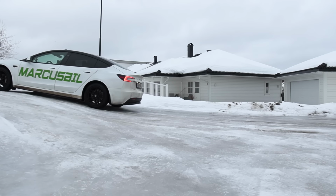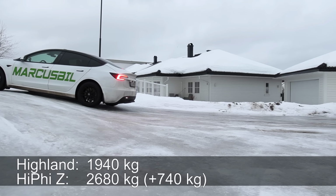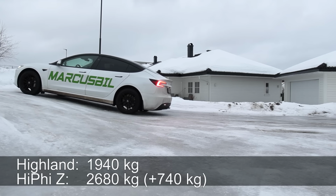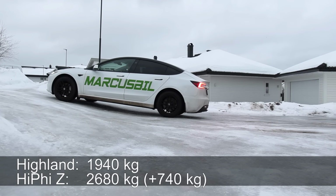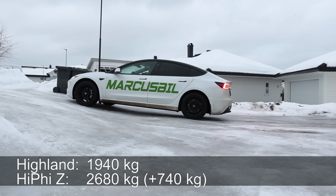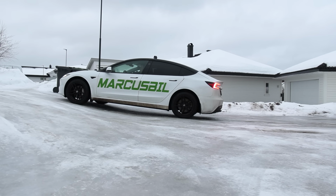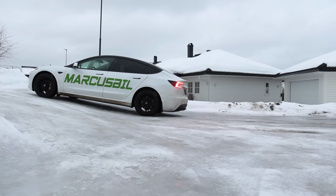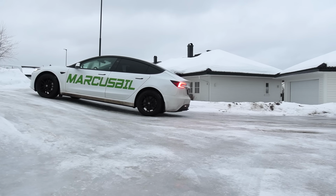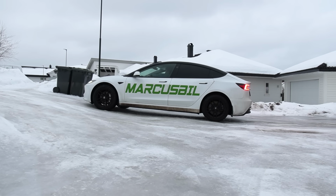And then what? Then we accelerate? Wait, what? Why is it so much easier with a Tesla? Is it because the Tesla is lighter? Did we not drive on the same track as the HiPhi? I mean, we're talking about maybe 1900 kilograms versus 2.6 tons here. Let me see, we'll just make it slight. Okay, let me just spin on purpose. Wait, what the heck, man? If I spin, it just launches the thing up the hill like a freaking rocket from Elon Musk.